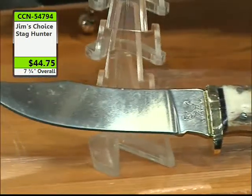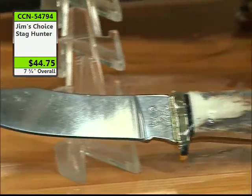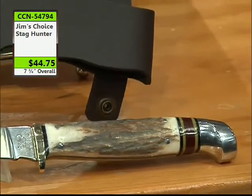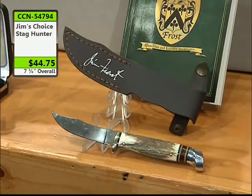That's a Hen and Rooster stamped leather sheath. It's got the Hen and Rooster logo stamped on the reverse side. You've got Jim Frost autograph, full tang construction on the Stag, and the book. The book is worth the $44.75. I'm telling you, there's some great reading in there. Take advantage of this deal.